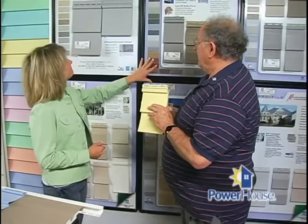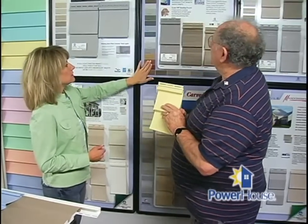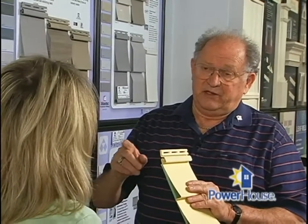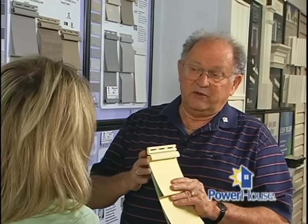Now, if I don't necessarily care for any of these colors, is it possible to get a color that I have my heart set on? One of our manufacturers will make siding with any paint chip color that's available. Another advantage is if you're putting an addition on a home, or there's some damage to a home and you need some siding, they will color match the old siding exactly. So it's pretty neat.